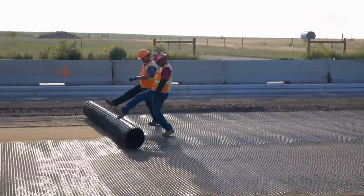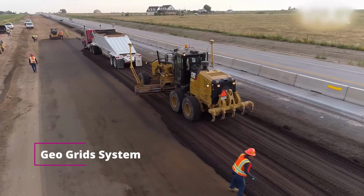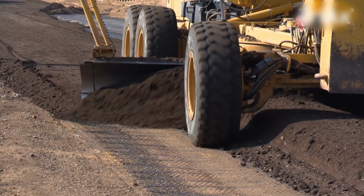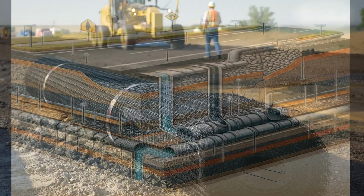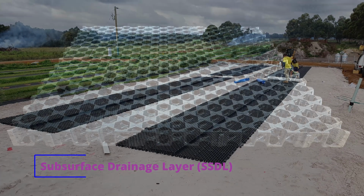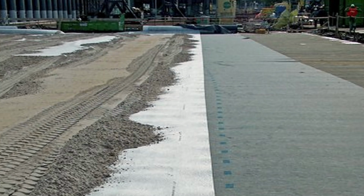In areas with weak or soft subgrade soils, engineers also install geogrids beneath the base course. These provide tensile reinforcement, distribute traffic loads, and reduce deformation during freeze-thaw cycles. In modern pavement designs, an additional layer known as the subsurface drainage layer, SSDL, may also be included. This engineered layer enhances long-term drainage efficiency across the entire road section.